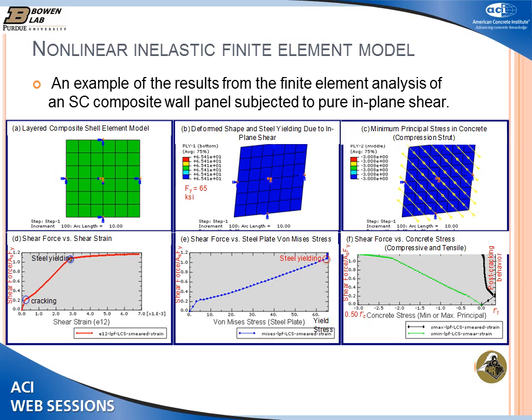What you're looking at here is the yielding in the steel plates. You're seeing the concrete layers in that shell element. You're seeing the formation of the compression struts along that 45-degree line, just the way the mechanics-based model would indicate. But here you're looking at the comparison, or actually the prediction, of the in-plane shear force versus shear strain. What you're looking at is a trilinear plot, which we talk about in detail as the in-plane shear behavior.